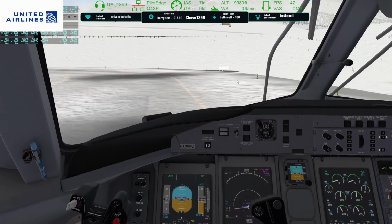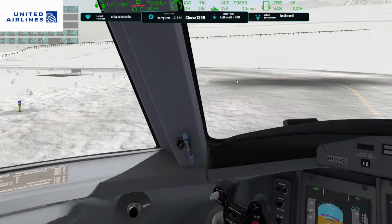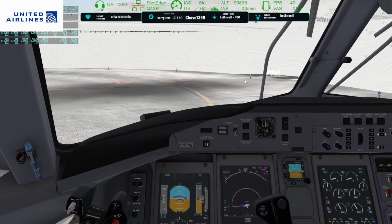Telluride traffic, United-8 exiting the runway, taxiing to the parking, Telluride traffic.